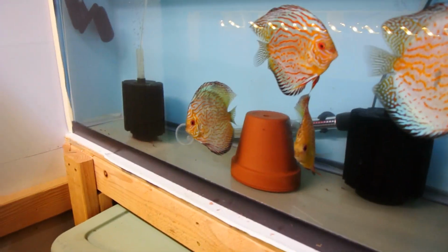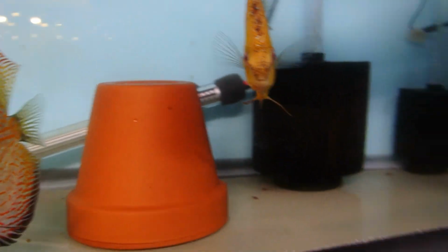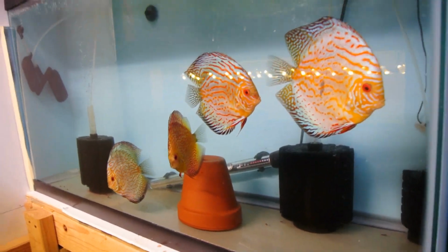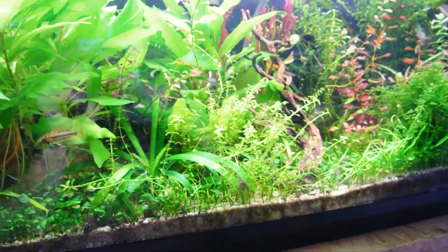I've been keeping up with the water changes. The fish with the issue is this guy here. He's not 100% cured, but he's doing much better. So that's the good news. The bad news is that I seem to have lost my male apistogramma out of this tank, which really sucks. And that's about that. So I'll splice in some of that old footage.